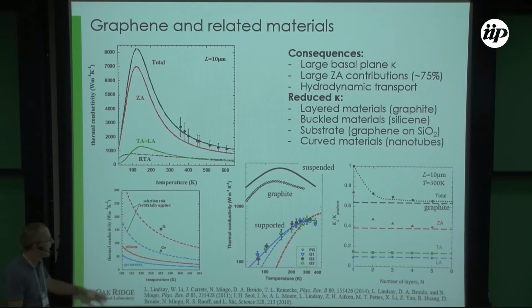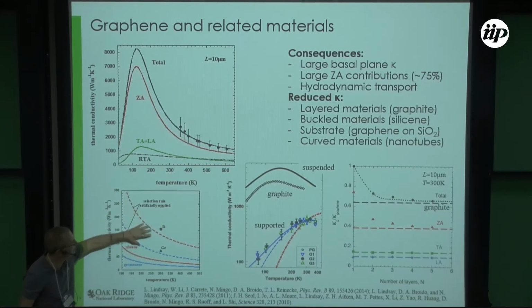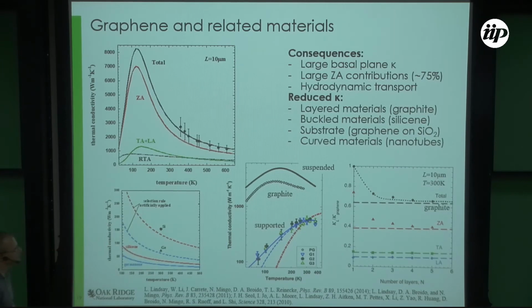That's kind of nice. When the sheets are buckled, so silicene and germanene are not flat anymore. They're kind of buckled silicon, germanium layers. That's why they have lower thermal conductivity than graphene, or partly the reason. When I artificially apply the symmetry rule, you'll see a higher thermal conductivity.